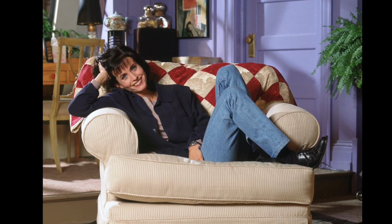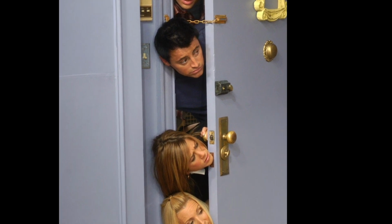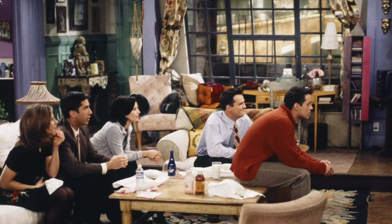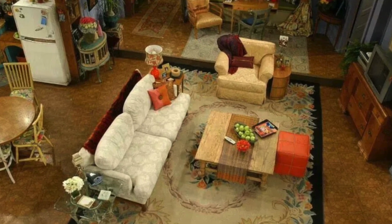Not always Monica's apartment. While the apartment is often referred to as Monica's, it has been lived in by other characters at different points in the series, the one with the open space. Step into Monica and Rachel's apartment, and you'll be instantly welcomed by a wonderful open area that combines their vibrant kitchen and cozy living room.